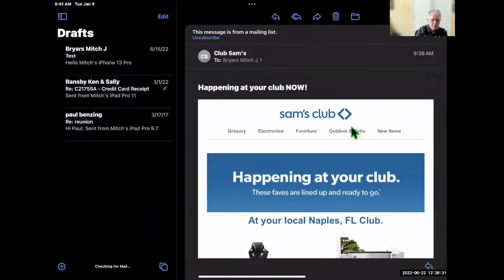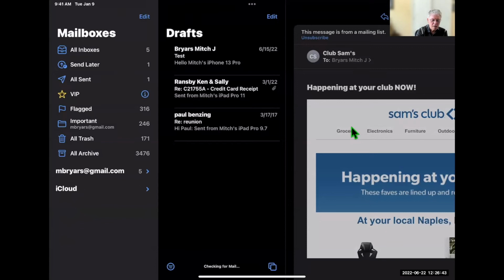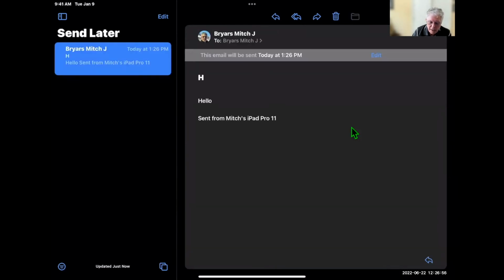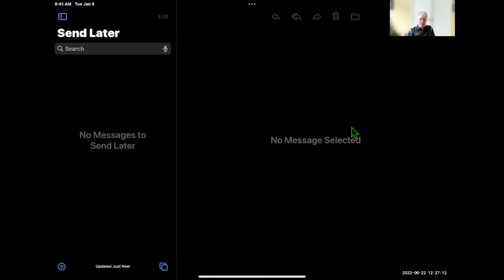Send later. Go back, Mitch. There's a send later category directly under mailboxes. Go back to where it says mailboxes. Go 2 down below mailboxes at the top. Oh yeah, send later. Yeah, I did use it the other day. I just didn't remember. There it is. So then I can go in here and I can pull this up and I can decide, oh, I want to edit this, and I want to cancel. No, I want to edit it and I want to go to done. And I just sent it now because I didn't change the time. I changed the time to right away. Okay.